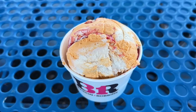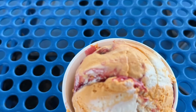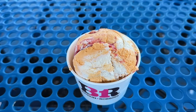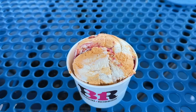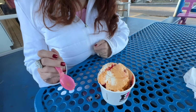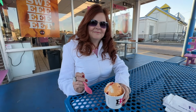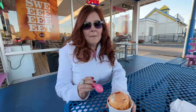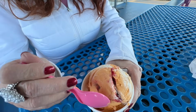I don't know all about that. And you see those swirls? Cranberry sauce swirls made with Ocean Spray cranberries. All right, Bobby, now I know you love sweet potatoes and everything about what's in this. Yeah. What are you thinking? I love Thanksgiving. It's my favorite holiday, so the cranberries and the sweet potatoes. I'm anxious to try this.